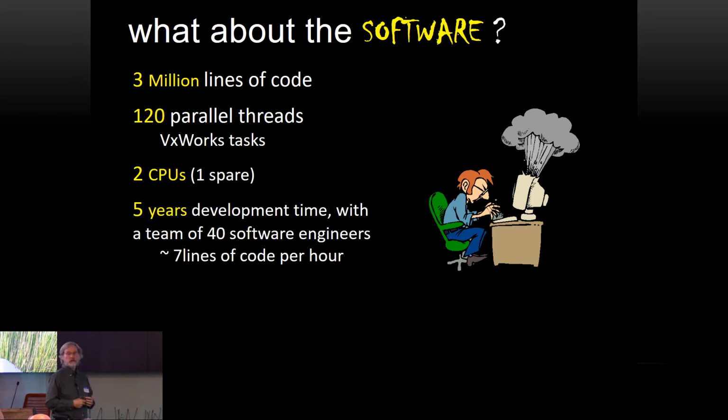About 5 years of development time, roughly, starting from the previous mission to Mars, with a team of roughly 40 software developers. I say roughly because it was not the same number throughout the development cycle. It ramped up and then it ramped down, and you can say roughly 40 on average. So if you multiply these numbers and divide, you come out to about 7 lines of code per hour.